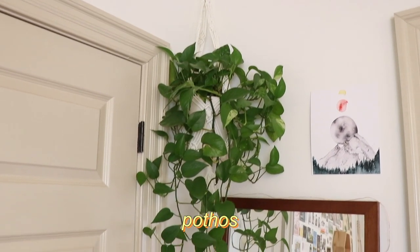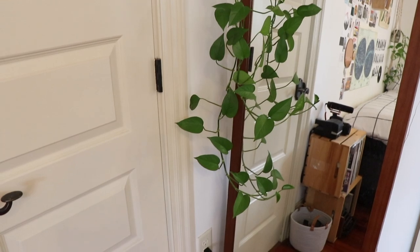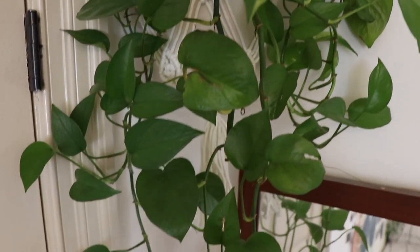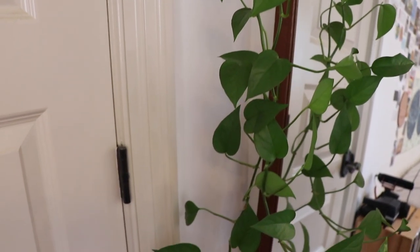I have a giant one in my corner in a pot and macrame hanger from Target. That is one of my oldest plants. It is a regular pothos plant and it is gorgeous. It's so long and healthy and beautiful, and I just love having it over there. It makes me so happy.